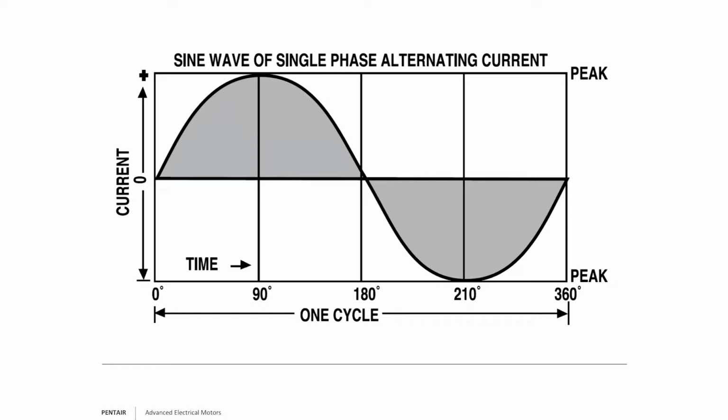To get started, we're going to go ahead and first talk about single phase. Single phase 115, it's just your standard wave form here as shown. Basically one hot leg carries the bulk of the amp load.